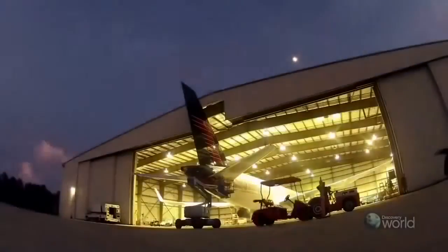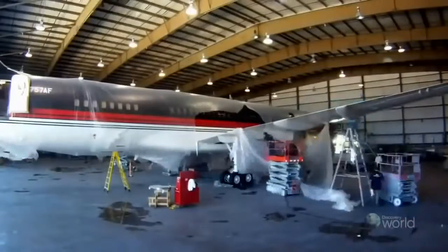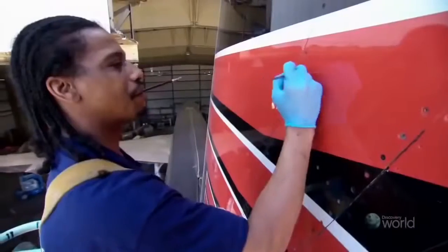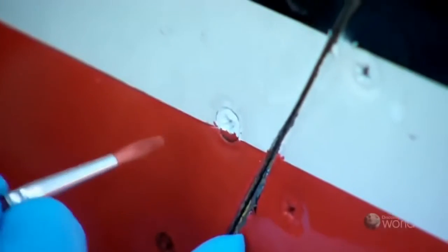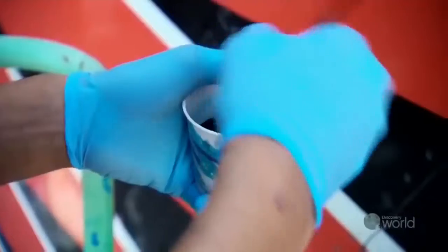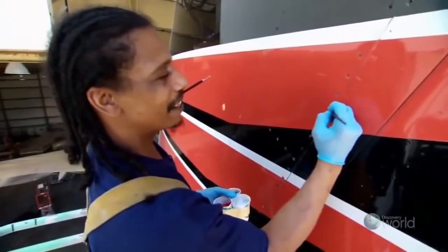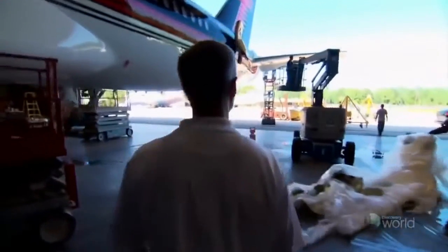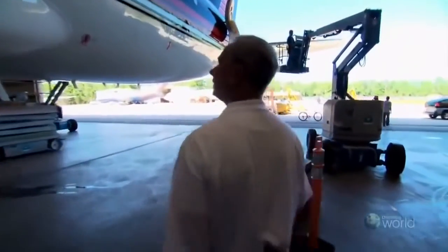Looking good, D-Man. Thank you. The T-Bird's starting to look like herself again. That's what we need. As the hours count down, the crew races to get the paint job done. We gotta get his plane looking real nice for Mr. Trump. If he sees this and he likes the job that we're doing, maybe I can go work for him. Other than painting planes, maybe he'll let me paint his house. Looks good. I'm sure Mr. Trump will be very happy.